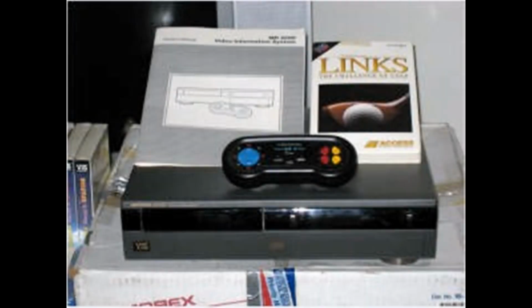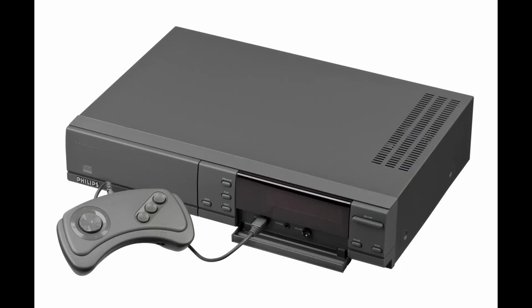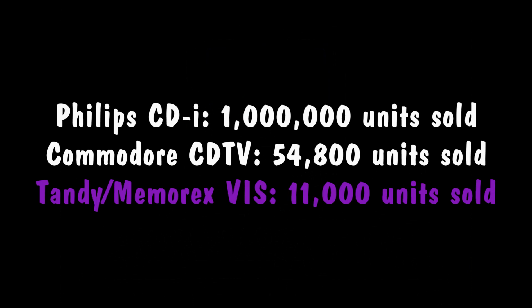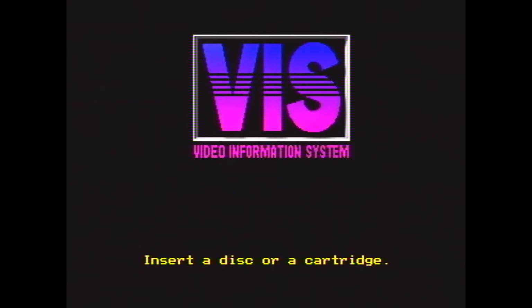7. If you've never heard of the VIS, or Video Information System, it was an interactive CD player that was basically Tandy's answer to the Philips CD-i and the Commodore CD-TV. And it performed even worse than those two systems, which, I have to admit, is an impressive feat. So it's not very likely that you'll encounter this startup, but be warned, it is pure jump scare material.